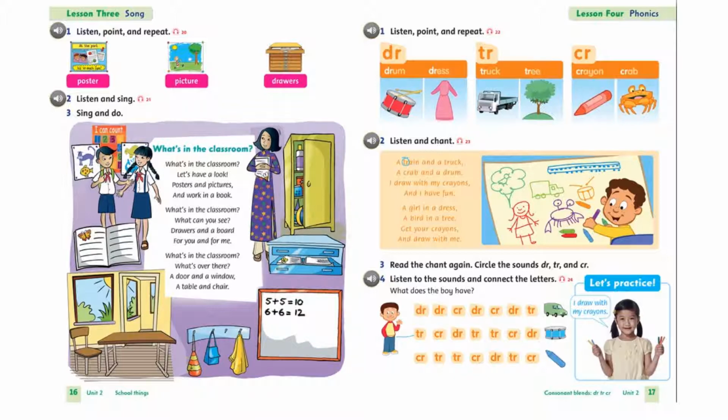What's in the classroom? Let's have a look. Posters and pictures and work in a book. What's in the classroom? What can you see? Drawers and a board for you and for me. What's in the classroom? What's over there? A door and a window, a table and chair.